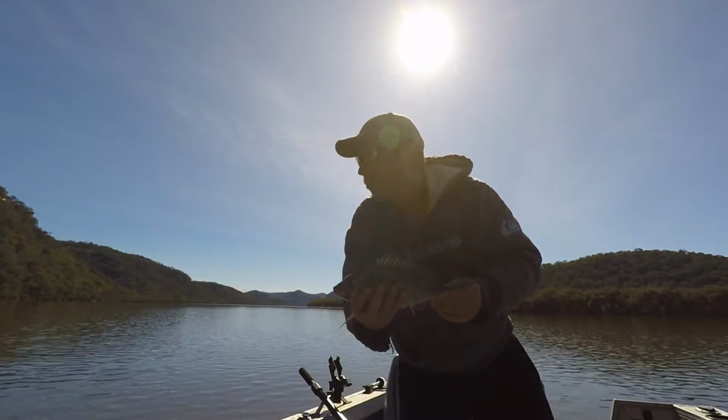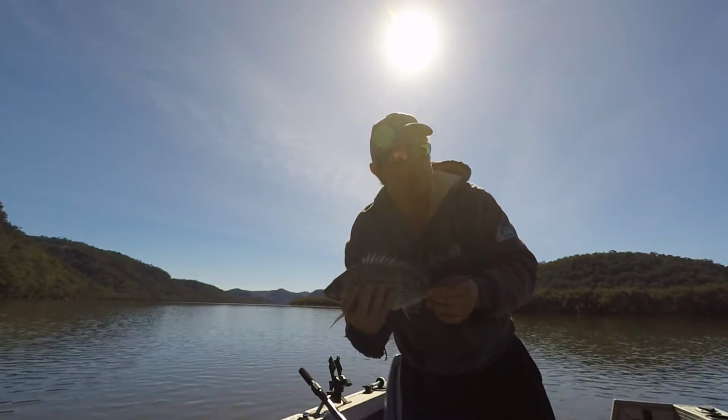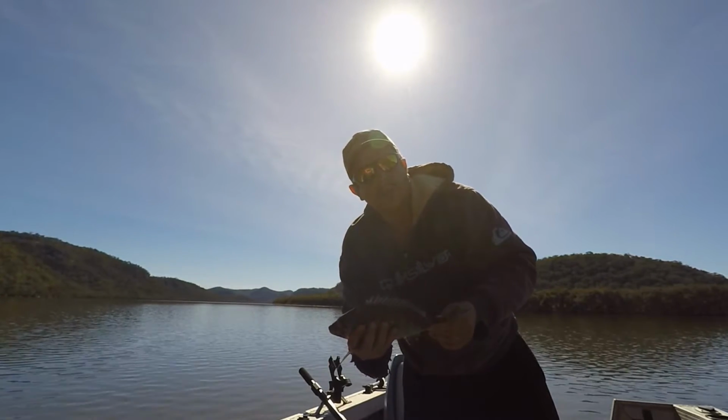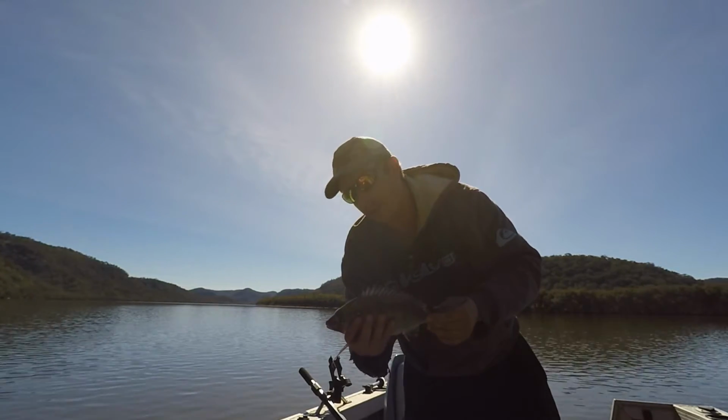We'll get this one back in the water and we might drive around and drift past that section again, as there seems to be quite a few fish holding there. Second drift past that spot and we've got our second fish. So we'll swing back around and go to that location again and see if we can't find another one.